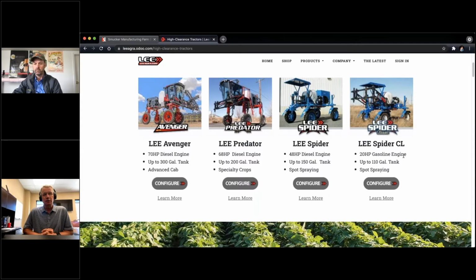So this machine has longer legs on it that you can manually adjust to get you clearances as high as, I think, 50 inches in some cases. So that's the basic machine. It's just a 20 horsepower gasoline engine. You can click on that link and it'll give you where it says configure, and you can go work on the pricing.